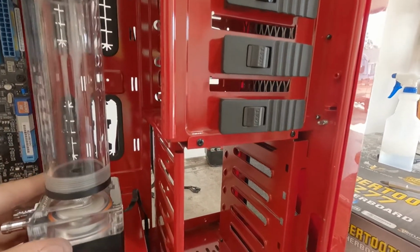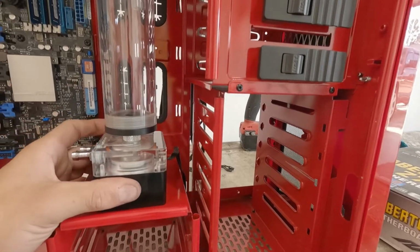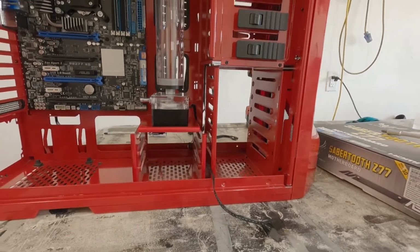I got one hole over here, and I might end up drilling another hole so I could just mount this securely in. And that should be good. Power supply will go over here. We'll have our SATA and our hard drive over here, and that should be good.